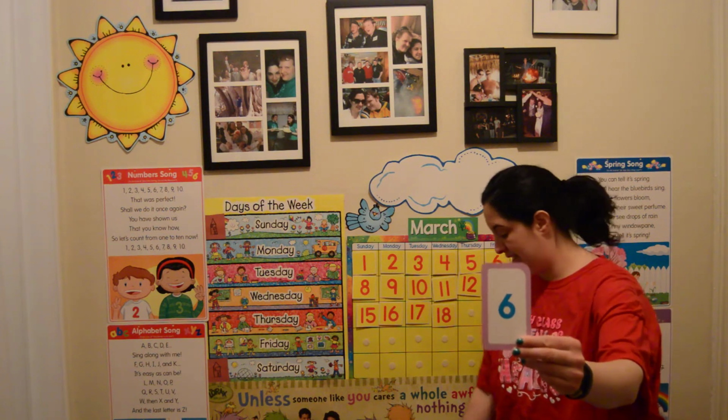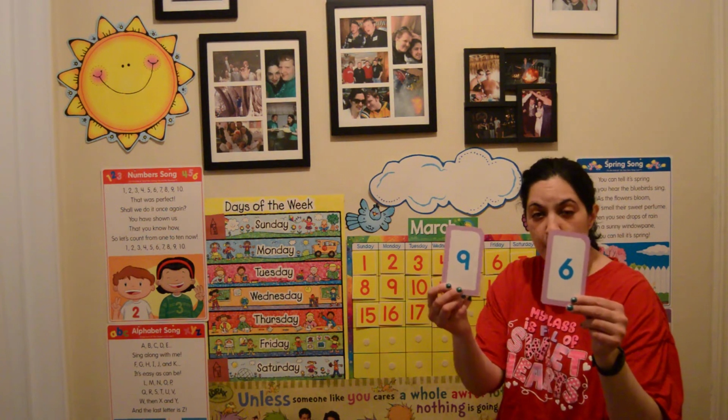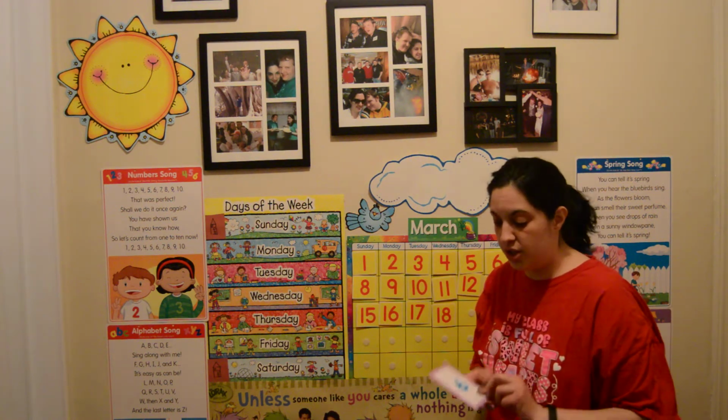Wow. Do you know which one this is? Sometimes we can get it confused with this number because if you turn it upside down, it looks the same, right? But when we have the arms stretched up high, it's our number six. Can you show me the number six? You're going to need two hands.